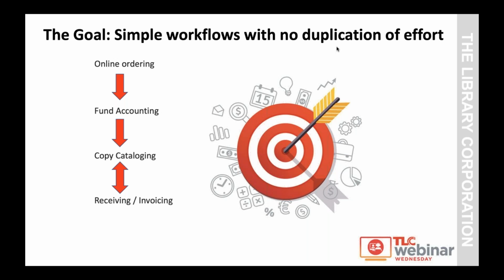The other piece of that is receiving and invoicing. It may well be that you do your receiving and invoicing before you do your copy cataloging, so I put a double arrow there for that. And then the last part of this, of course, the whole point of this, is patron fulfillment.